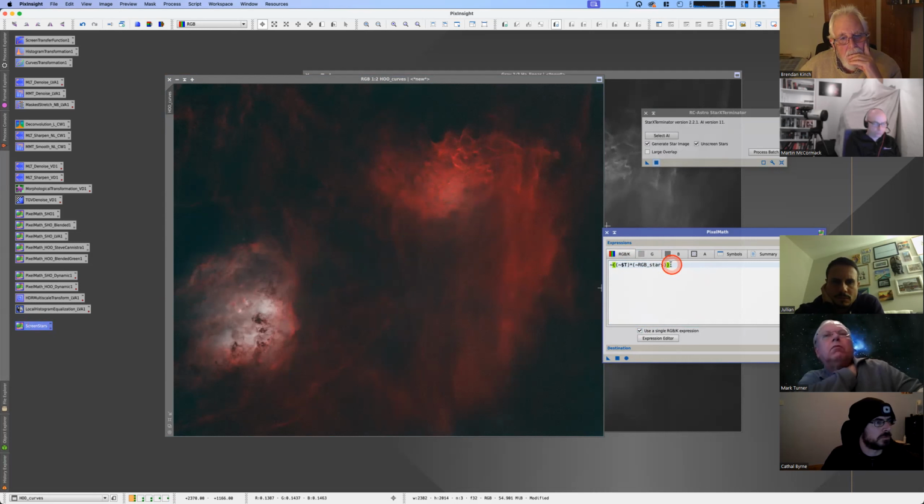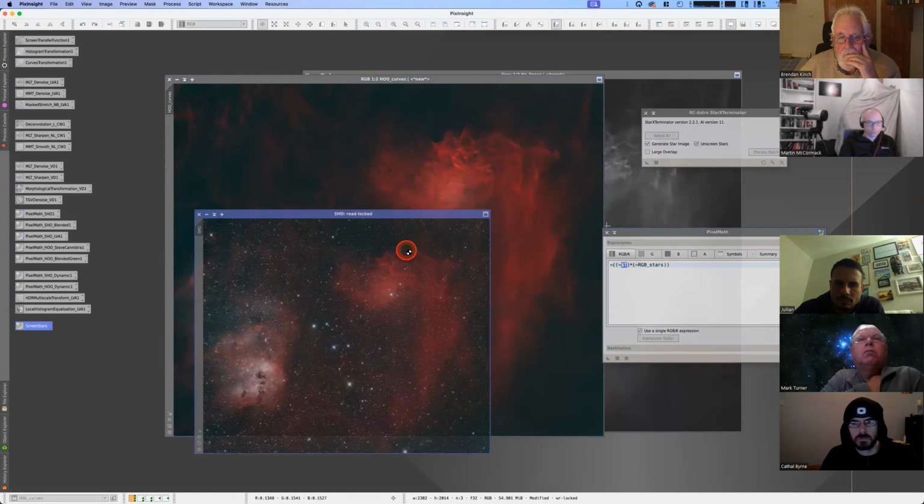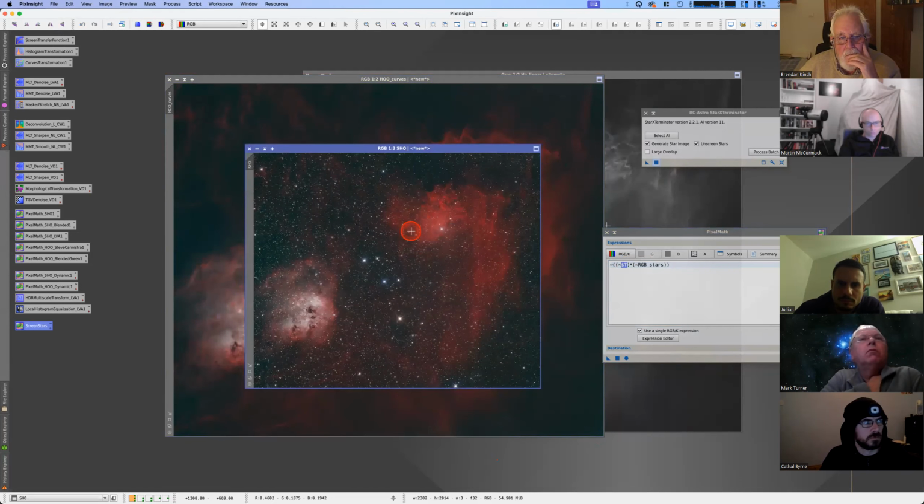You just copy and paste this from the web, or copy and paste it from this video and put it in. What's important is the names of these images. These are the identifiers. It just so happens that when I'm doing RGB stars, I'll always rename the image RGB_stars. And $T is whatever the target image is. So when I drag and drop this in here, it's going to take the target image that I dragged the process onto, and then it's going to screen those RGB stars back in. Does that make sense?